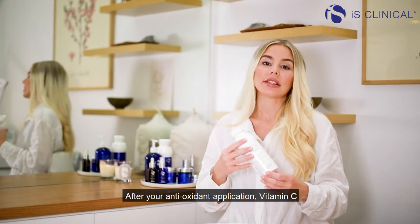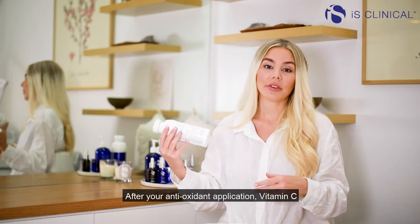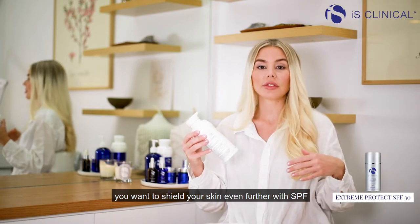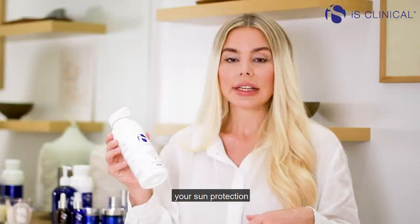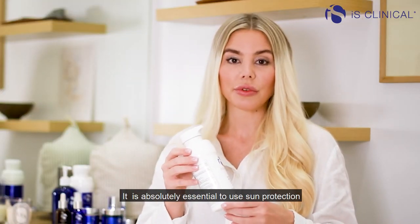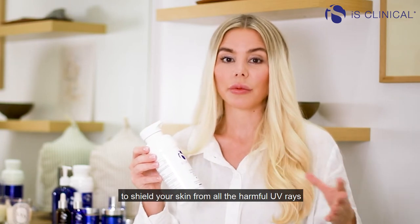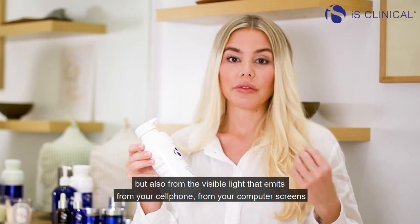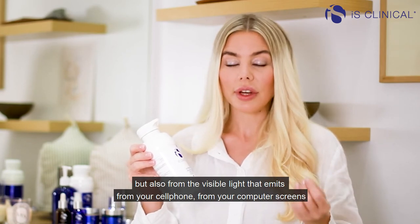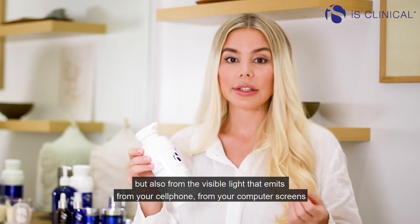After your antioxidant application, your vitamin C, you want to shield your skin even further with an SPF, so your sun protection. It's absolutely essential to use sun protection to shield your skin from all of the harmful UV rays, but also from the visible light that emits from your cell phone and your computer screens.